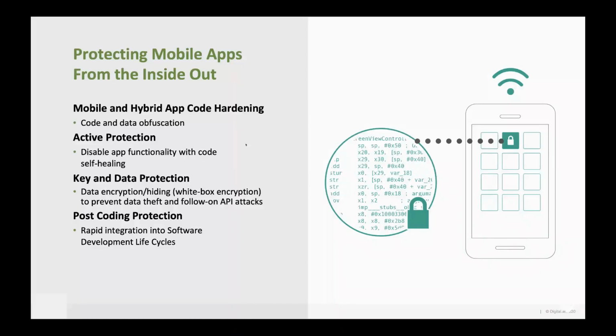In addition to that, you may employ, that example of a mobile application talking to an API, I'll show an example in a few slides, how to ensure that your backend is talking to a legitimate client. You can use techniques like key and data protection to make sure that some type of challenge response you may have is not easily defeated by someone just lifting an encryption key out of the application.